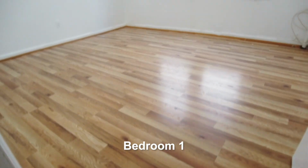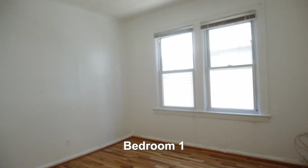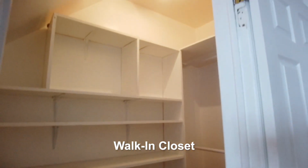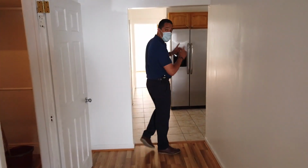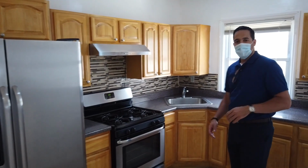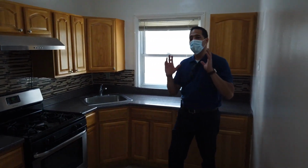We have bedroom number 1 here to my left. And right over here on my right, you have a large walk-in closet. Just about anything will fit in there. When you're all done with that, I'm gonna meet you in the kitchen. So I hope you enjoyed that mini tour. Now I'm gonna show you the kitchen.